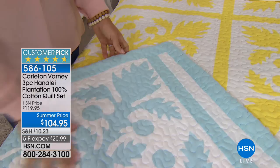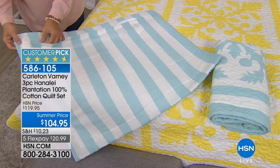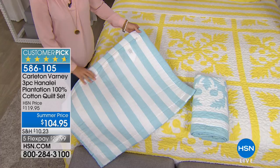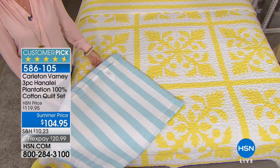It's gorgeous. And the fact that it's reversible. So if you turn it over, then you can have the stripes. Exactly. If you don't like the breadfruit, which I don't see why you wouldn't, because I love that. It represents harmony and so many good things that the Polynesian women stand for. Exactly. But that stripe is a little sporty. I love that Carlton calls a stripe a neutral. I think that's so interesting. So you could accent with the stripe. It's like a cabana stripe as we go into spring and summer.